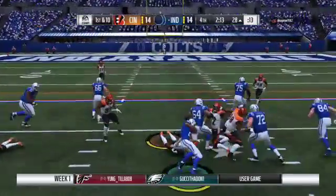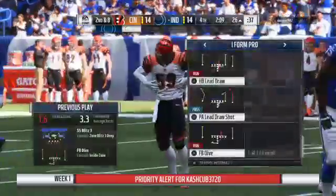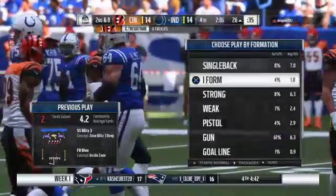They keep it with Henry on 1st down. And he'll take this down just shy of the 25-yard line. 2 yards on the carry there. It'll be 2nd down.